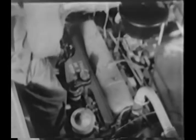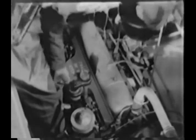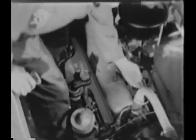Check the crankcase oil level as usual with the dipstick. Add oil if needed. The ignition system is shielded to keep out water. See that the cover is in good condition and tightly sealed. Keep checking for leaks or damage to any of the gas, oil, water, or air lines.